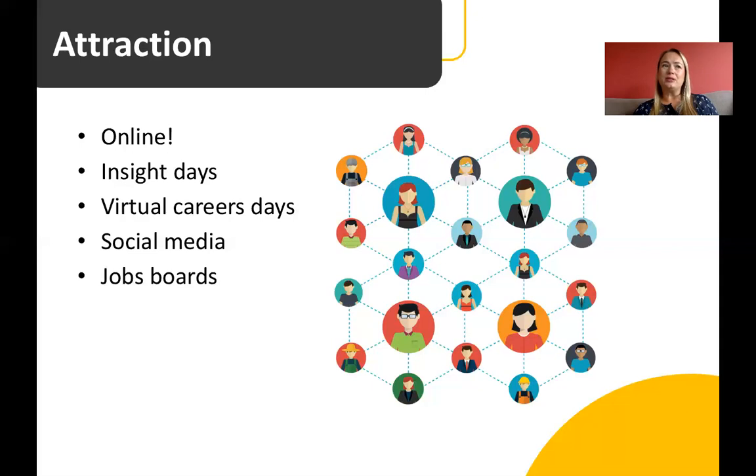I think it's important that if you've got lots of job vacancies or regular job vacancies, or things like graduate schemes or apprenticeship schemes, it is useful to have a specific careers branded social media page on each of the platforms. However, if it's just from time to time, or you haven't got the resource to be consistent with that, then it would be suggested that you just do it through your main brand, so from your main social media handles. So then we can have a look at things like virtual careers days or insight days.